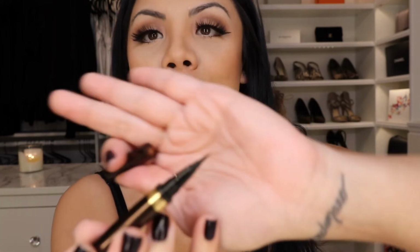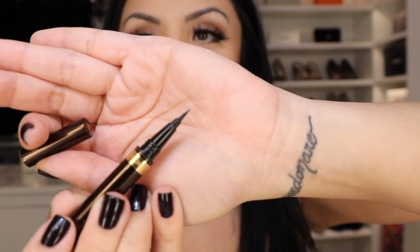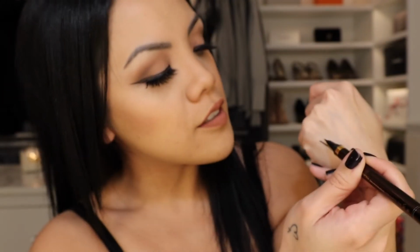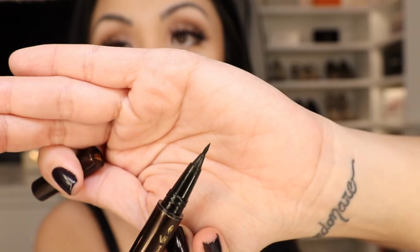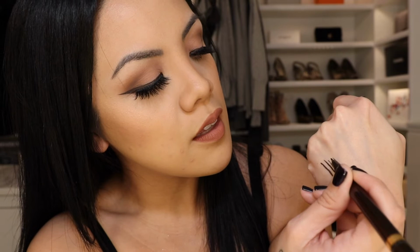But this brush tip is everything. And it just glides on exactly how you like it. You can do that thickness. You can be thin. The felt tip is very small, so you still get that precision. You know what I mean? Like it's just really good. I didn't find his replacement yet, but that's okay because I will just continue to purchase that.